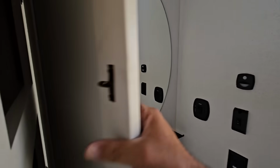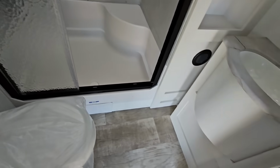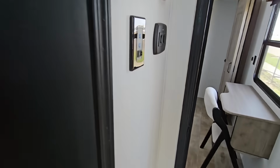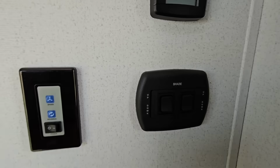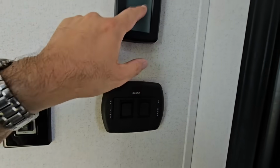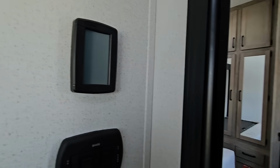Nice oval mirror. You have some storage back here as well, which is nice for your towels and toiletries. Has a plastic toilet. Some of these things are pretty easy to upgrade though, so you could easily upgrade to a porcelain toilet if you wanted to. Then you have your fan, your shades right here to raise or lower, and then your touch screen for your Coleman Mach air conditioner. So it actually has the digital thermostat. That's nice.